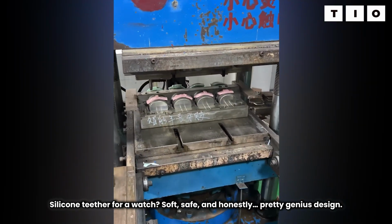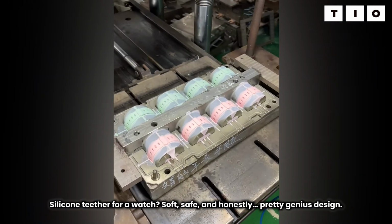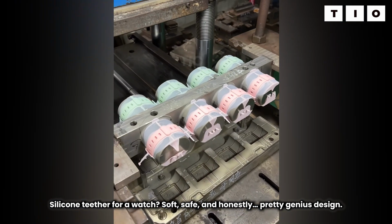Silicone teether for a watch, soft, safe, and honestly, pretty genius design.